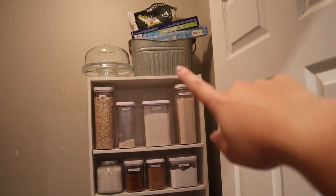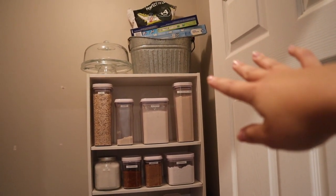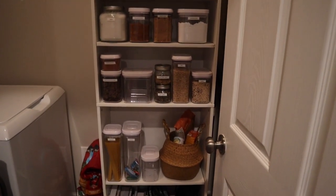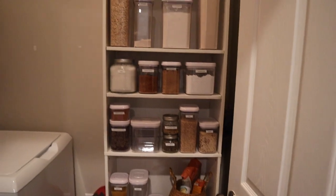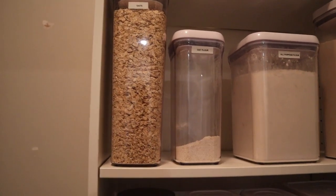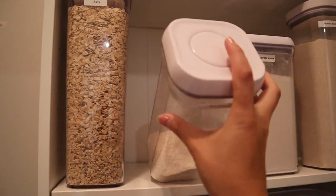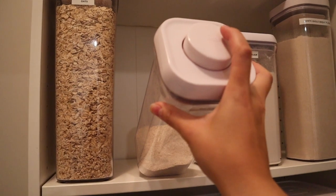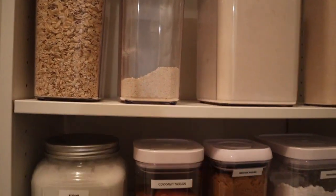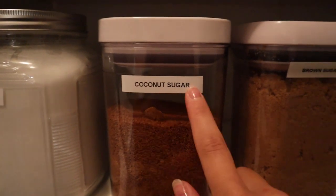So up top, again, we have another basket. It's used for extra storage. We've got some foil and plastic things up there. And then my absolute favorite part is how we have all of our baked goods and flours and rice stored. Most every container that you see is the OXO brand, and they are my absolute favorites. They're the ones that have the little push button on the top to just seal everything in. And I love the way everything is organized. I even used my label maker to give everything a label.